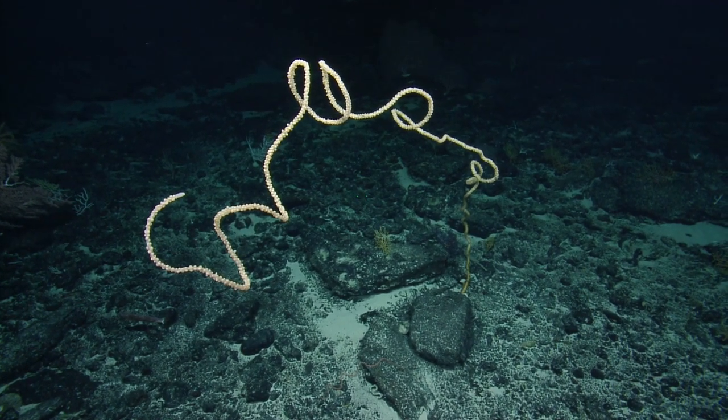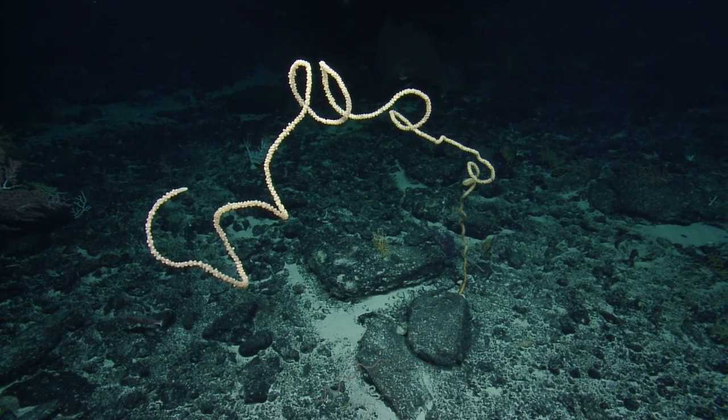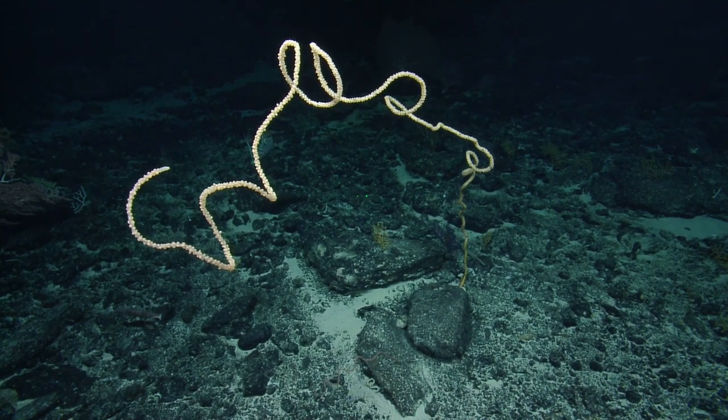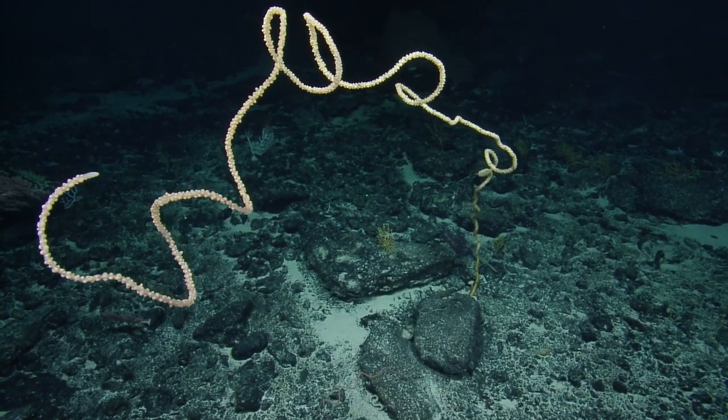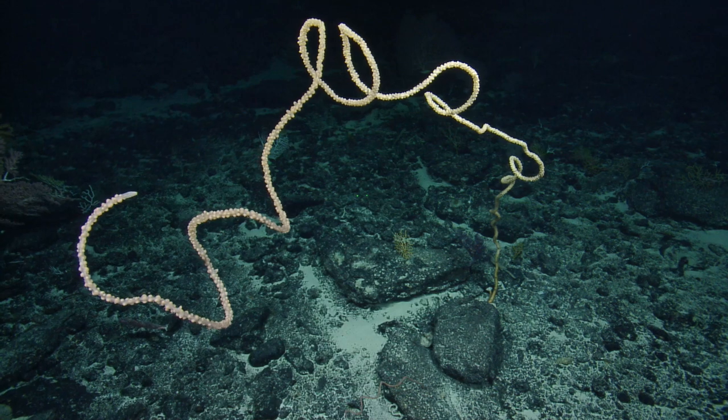This is a really tall bamboo whip we're looking at here. It's approaching as tall as the vehicle. It's got all its polyps retracted.